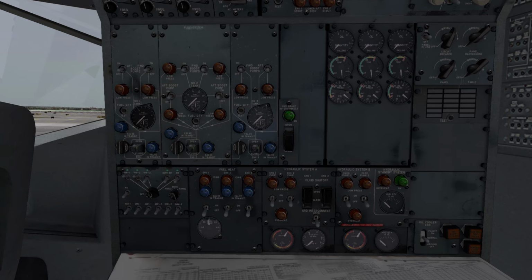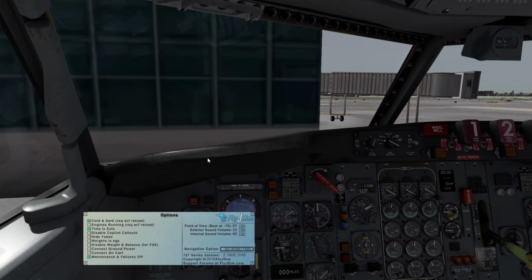So the goal today is to show you how I fly this plane. There will be variations on things that are done. Some people will flip switches in different orders. Some people will do things a little differently. And maybe I'm doing things wrong altogether in some cases. But this is what I feel it takes for me to get up in the air and for me to be able to enjoy this plane. And then we'll go ahead and pop into the options menu here.